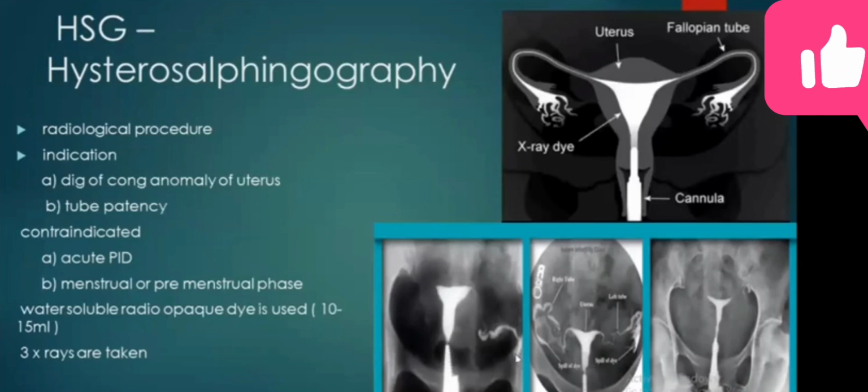We will take a first X-ray so that we can see whether there is any abnormality or any congenital anomaly of this uterus. Then a second X-ray is taken after the spillage. When the dye is injected, first the uterus will fill, then it will pass through the fallopian tube and flow out into the peritoneal area.